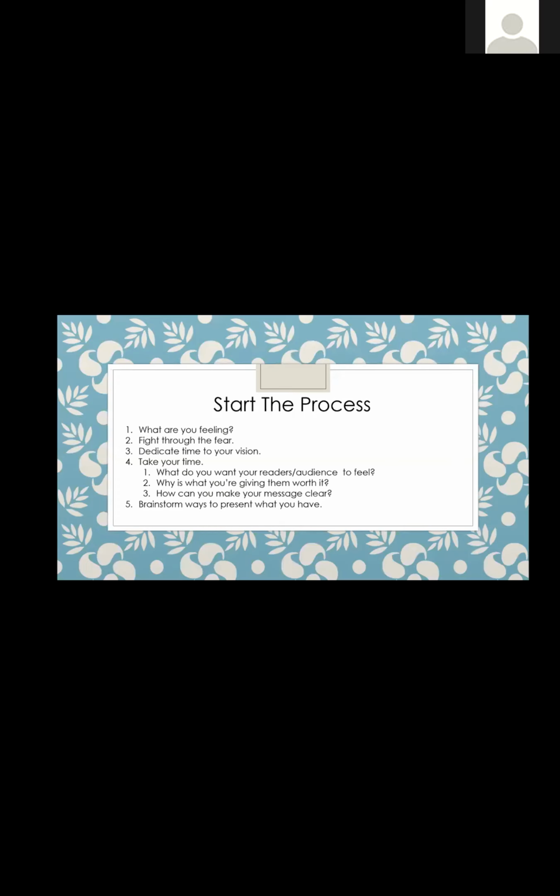So I'm just going to go over quickly the starting process. After you've decided that you're going to write, and that you're going to maybe listen to music or utilize writing prompts, whatever the case is, now you're actually ready to sit down and get started. The first thing, you want to write what you are feeling. So what are you feeling inside? What do you want to communicate?